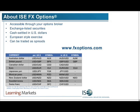So I think that Forex options, Forex ETFs, a lot of these instruments are fairly new, and I'm encouraged by the development cycle, how they're kind of catching on. We're seeing some nice innovations.